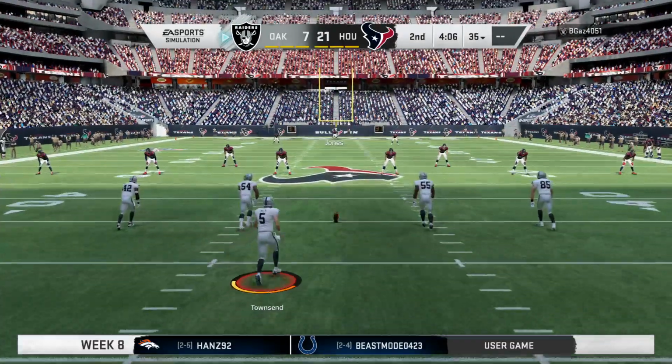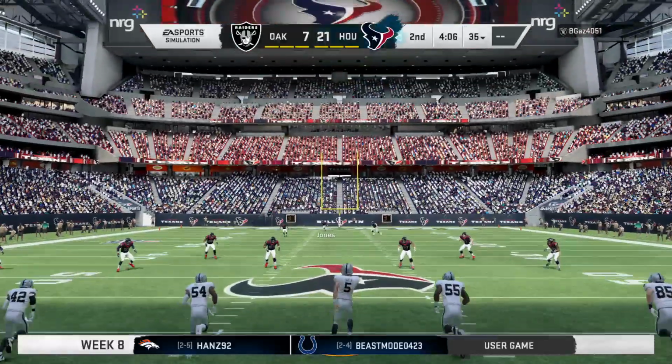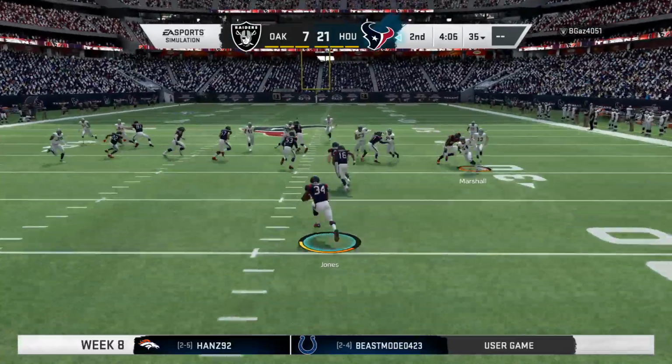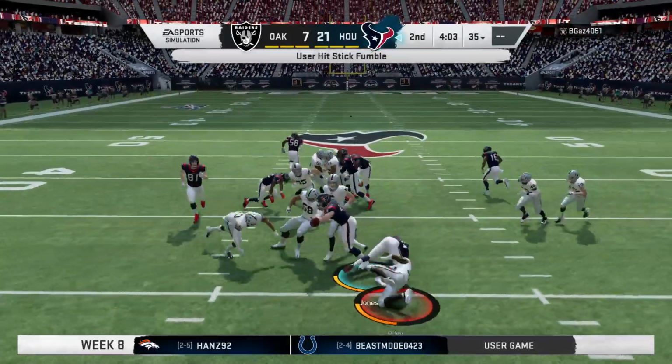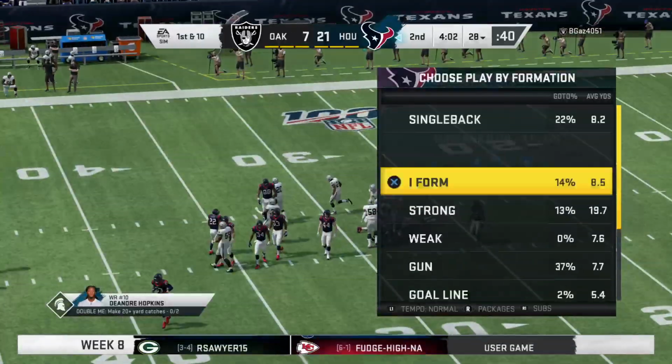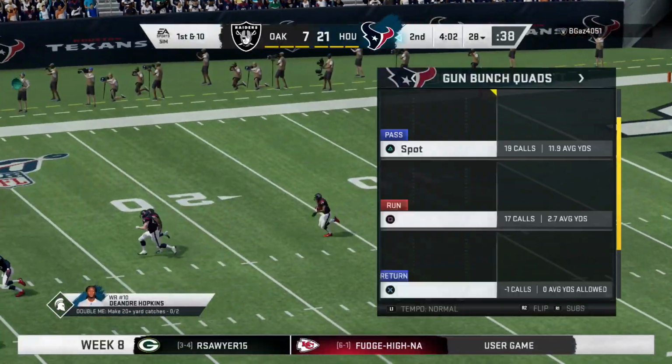Set now to kick this one away, and off it goes. This is taken near the 13. Now a hit and a loose football. So a teammate picking him up there, that was nearly disaster.